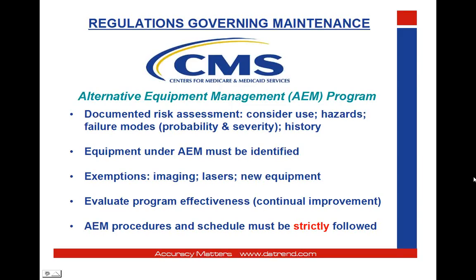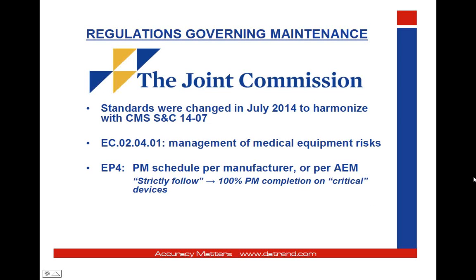This last point on the list is one of immediate concern to technicians and their managers. The regulation is very clear that AEM procedures and schedules must be strictly followed. Joint Commission is an accreditation agency for hospitals in the U.S. It and other accreditors get their authority from the CMMS, and they survey compliance to the S&C memo.